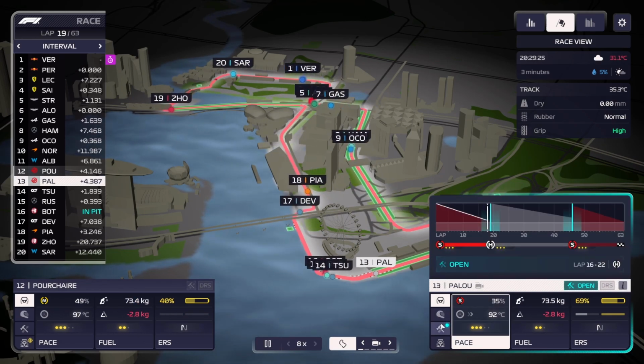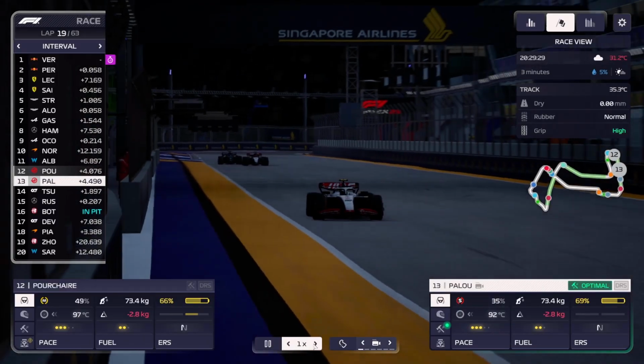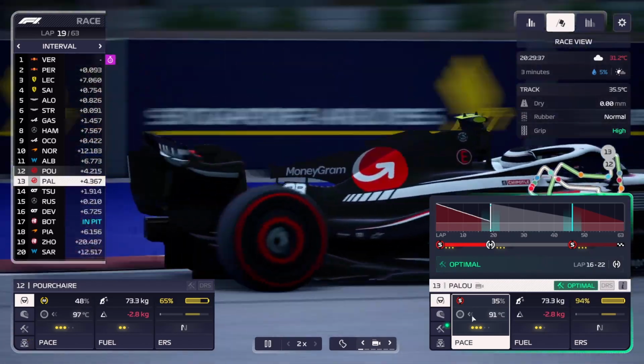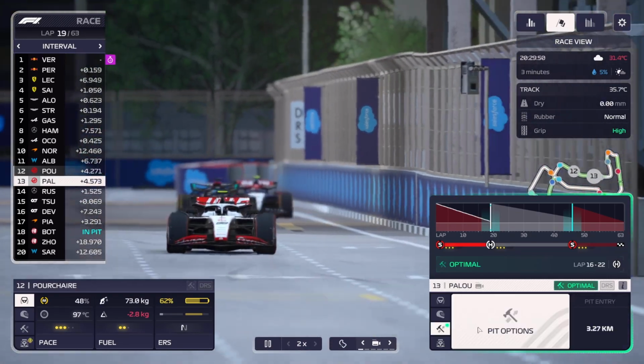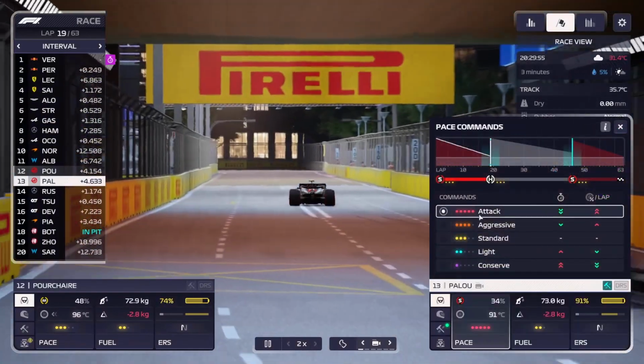Plo is going to be close, coming in soon. Ignore that, full 2 times speed here. Are they going to make it? 1 extra lap. Nah, we're just going to have him pit. Pit for the hards and go attack.